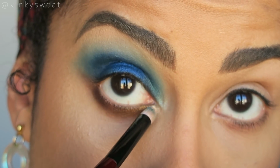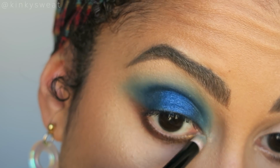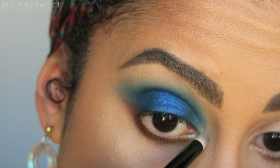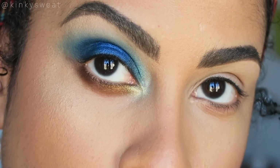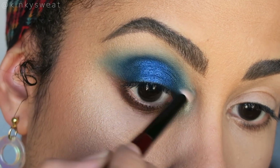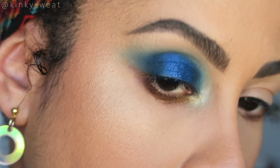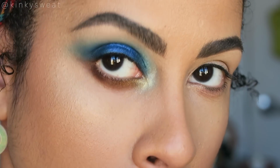And now on the bottom half of my inner corner, connecting with the coppery orange shade, so we got this duality thing going on, you know what I mean? And I'm just using the pencil brush to blend them together so they look smooth and the lines are blended. All right, friends, I'm gonna do the other eye, apply some mascara, some lipstick, and I'll be right back.